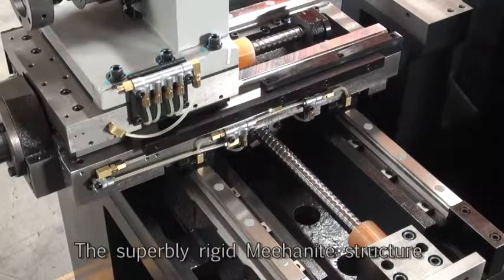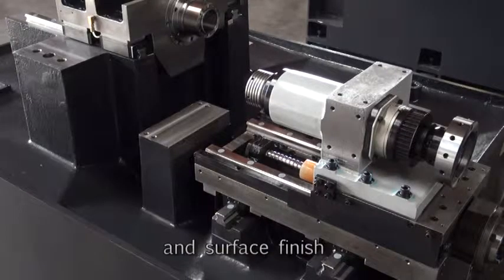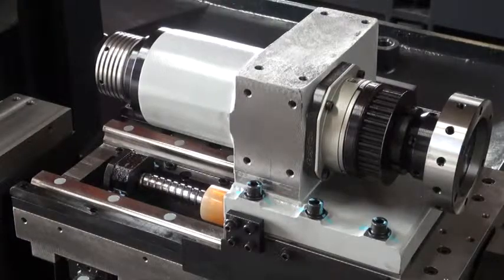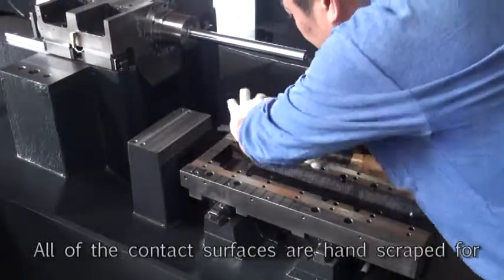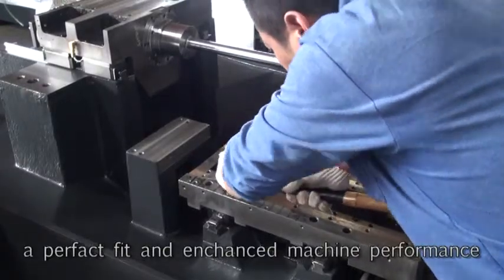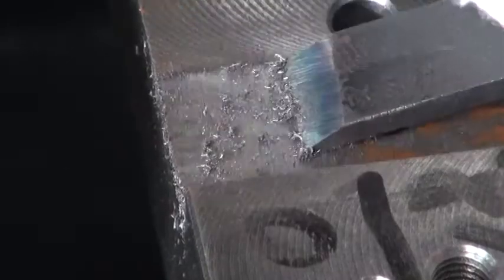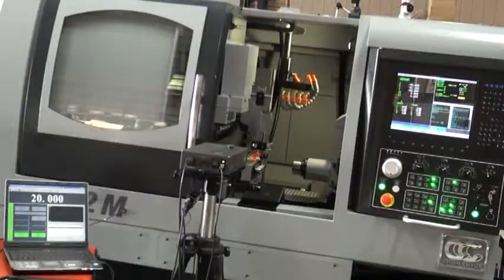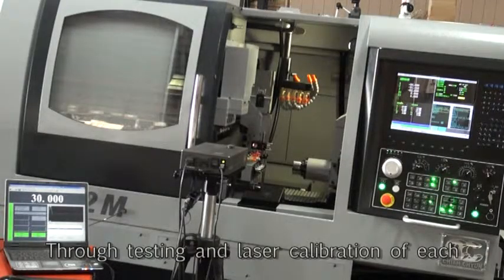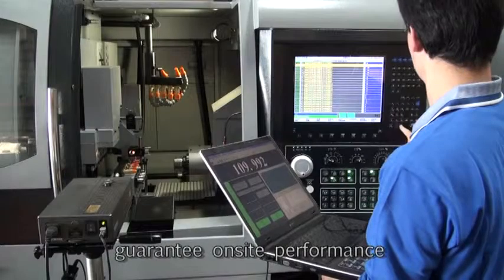The superbly rigid neonite structure on this machine delivers superb performance and surface finish. All of the contact surfaces are hand-scraped for a perfect fit and enhanced machining performance. Thorough testing and laser calibration of each machine is carried out by our expert engineers to guarantee on-site performance.